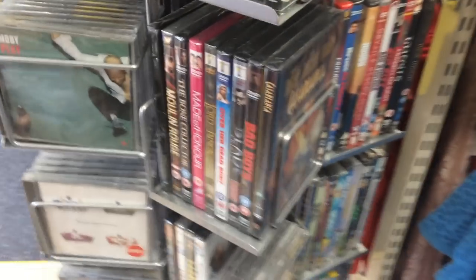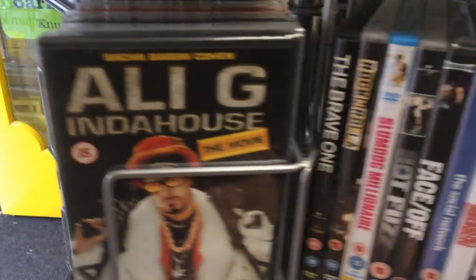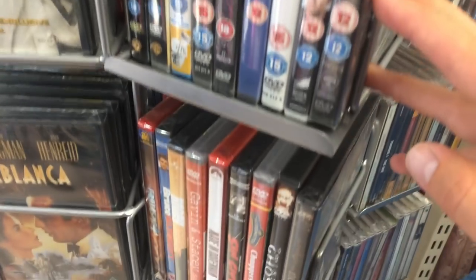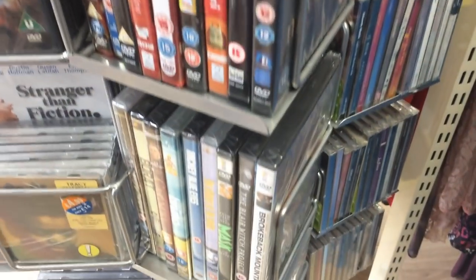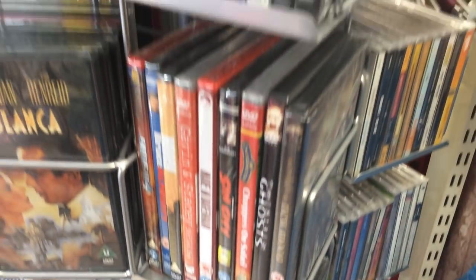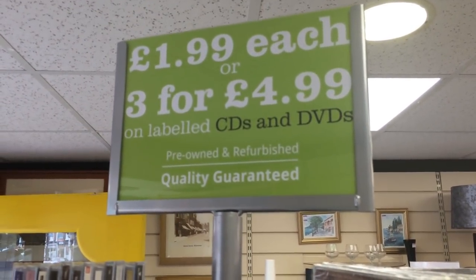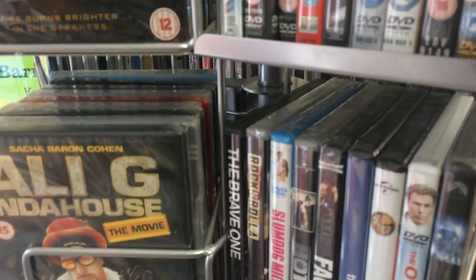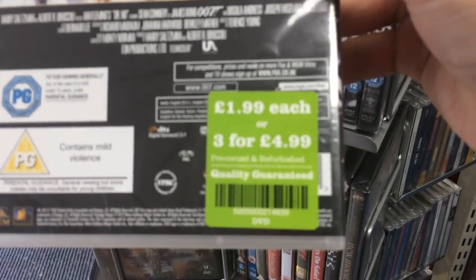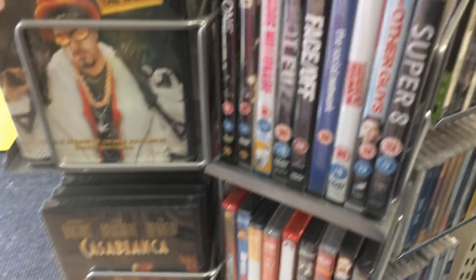I also wanted to point out that Barnardo's have started resealing pre-owned media and labeling them as pre-owned and refurbished. Don't get caught out. Those seals are obviously reseals. It says at the top there, pre-owned and refurbished. I nearly actually bought some of these the other week. I just wanted to make people aware they are not brand new and sealed.